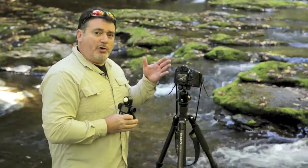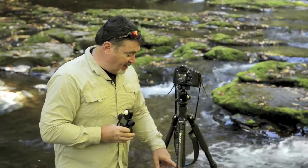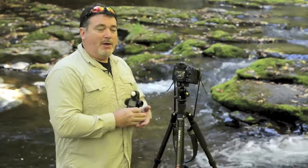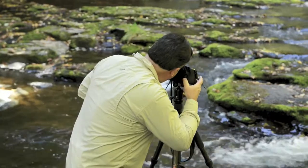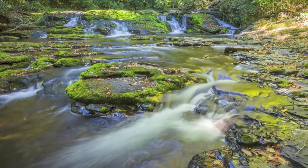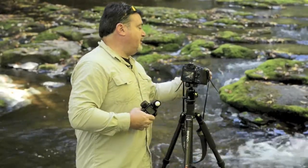By the way, also notice on the tripod here, in order to get a little extra stability, what I've done is I've taken my sling bag and I've got it hanging from the base of the center column. This is going to add some weight and make things very stable. So let me go ahead and take a quick look at that. And yeah, actually at 1.6, it's pretty good. I want more though. I really want to have it completely smoothed out.